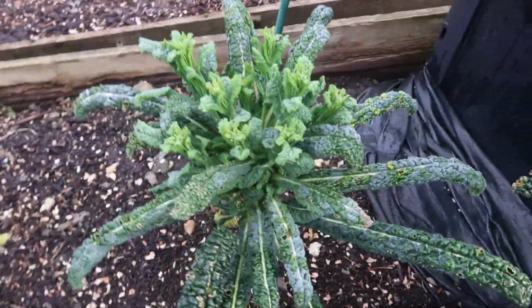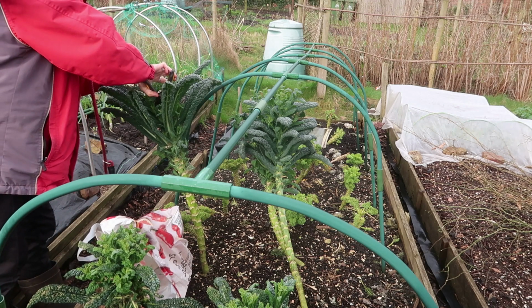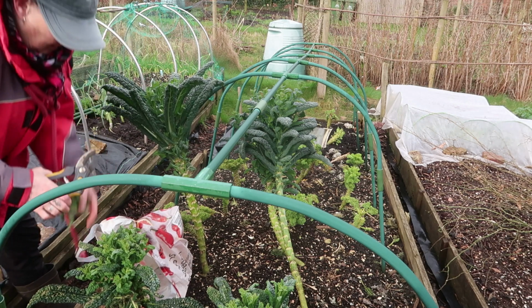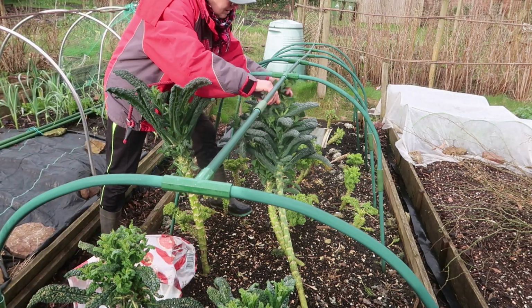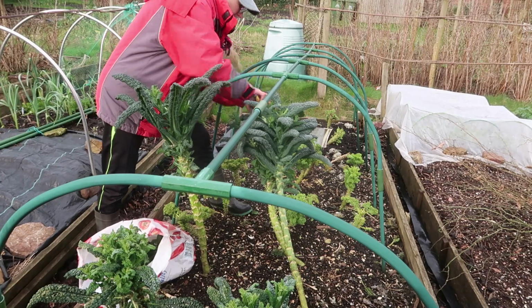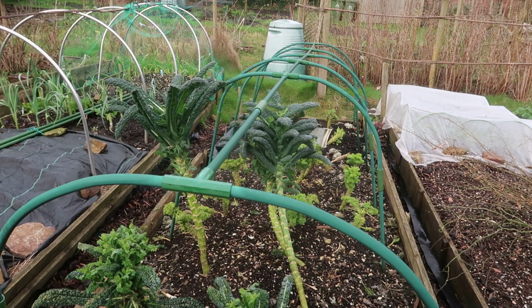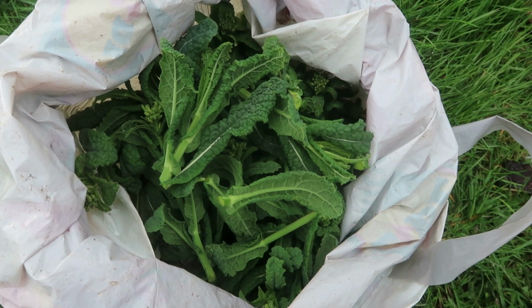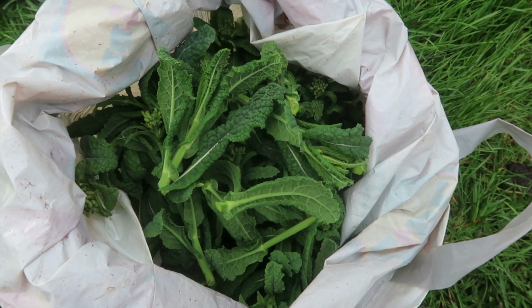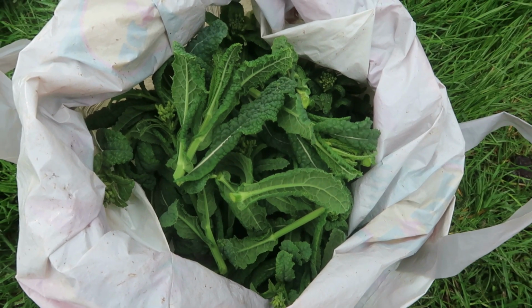While I'm over here, I'm going to pick some Cavolo Nero flower sprouts. That's going to be delicious for tea tonight. Don't know what we're going to have with that. Probably some mushrooms, pasta, sun-dried tomato, what else? Onion, garlic. Yeah, yummy.